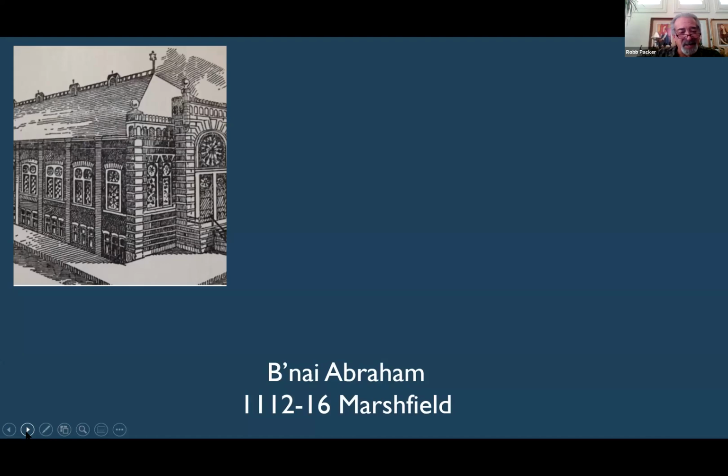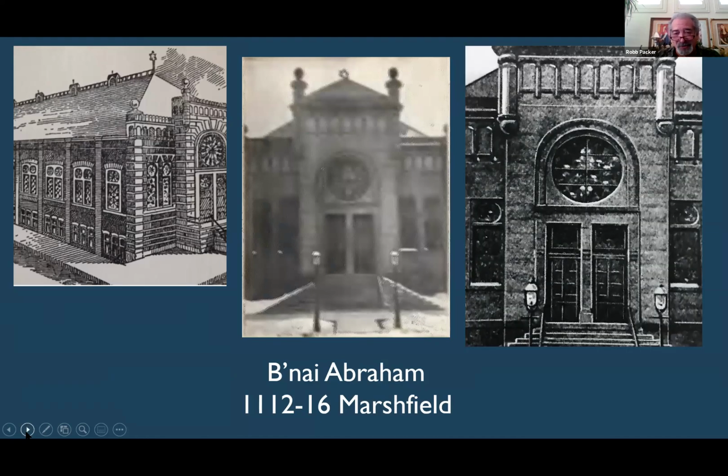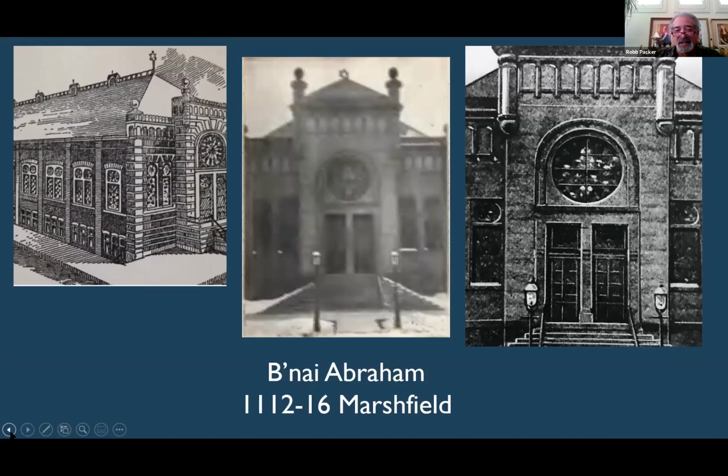Okay, this is B'nai Abraham. It was at 1112 Marshfield Avenue. This is an illustration. I think we have the actual building coming up next. Here we go. I apologize for the blurry image, but this is the best image that we have, taken in 1902. The image on the right is from Meites's History of the Jews of Chicago. B'nai Abraham, as you know, today exists in Oak Park as B'nai Abraham Zion, the Oak Park Temple. Next, please.